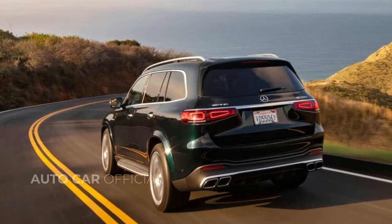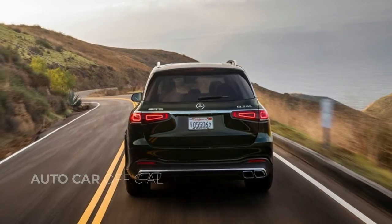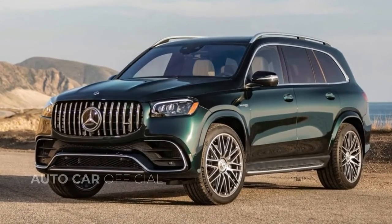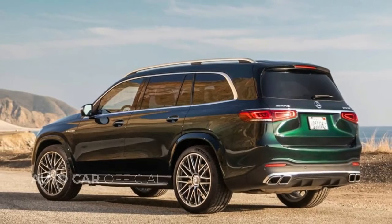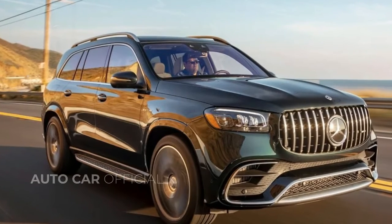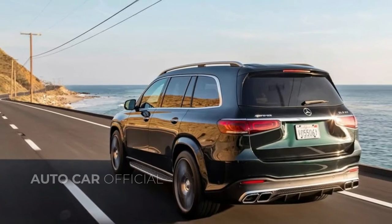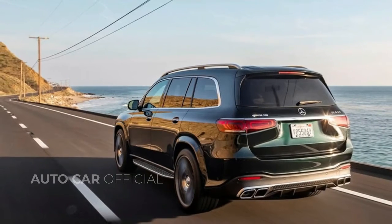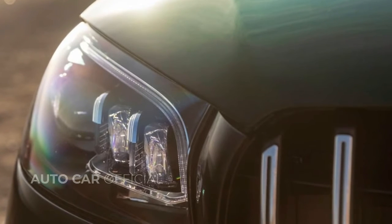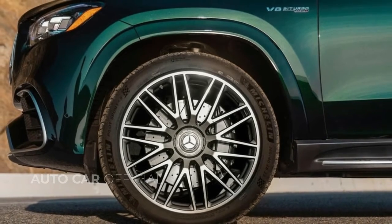Torque is rated at 626 pound-feet between 2,250 and 5,000 revolutions per minute, although it can be boosted to 810 pound-feet for short periods of full throttle acceleration thanks to an additional 184 pound-feet from the electric motor. Official figures point to a 0 to 62 miles per hour time of 4.2 seconds and a nominal top speed of 155 miles per hour. This can be raised to 174 miles per hour with the optional driver's package, which also adds upgraded tires to the mix.